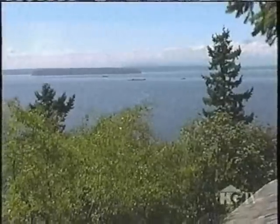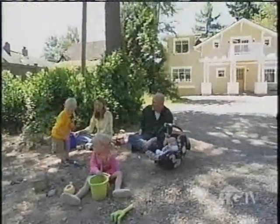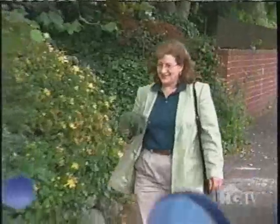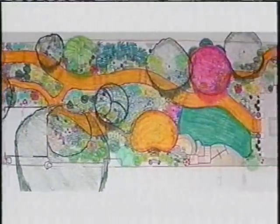of the Northwest landscape. Now they're ready for a front yard that's as charming as their house. First up is Kate Easton. Her design creates a variety of lush outdoor spaces for both parents and kids.